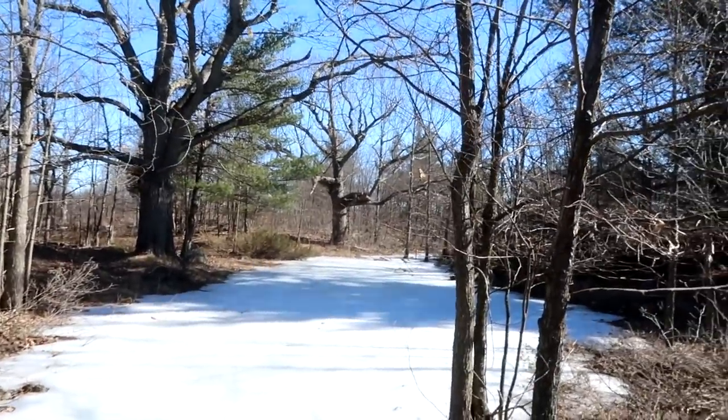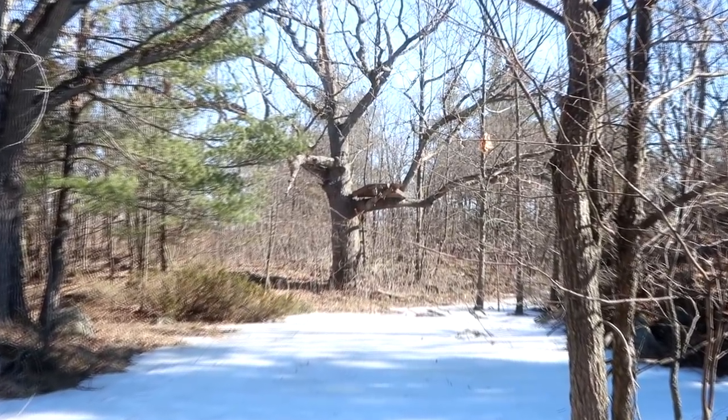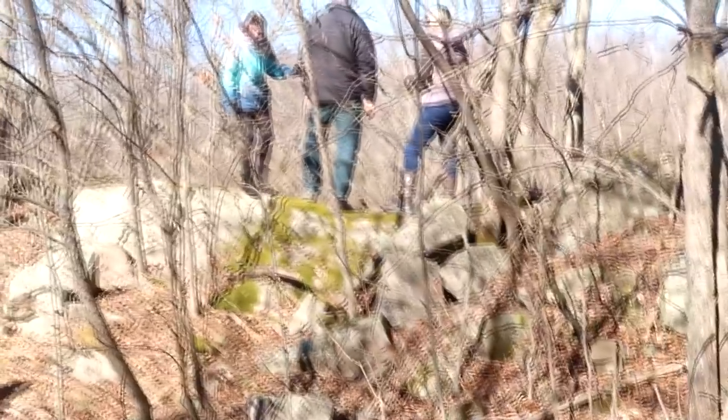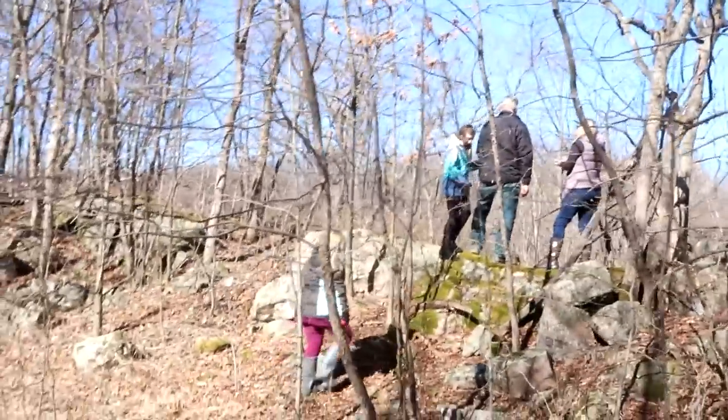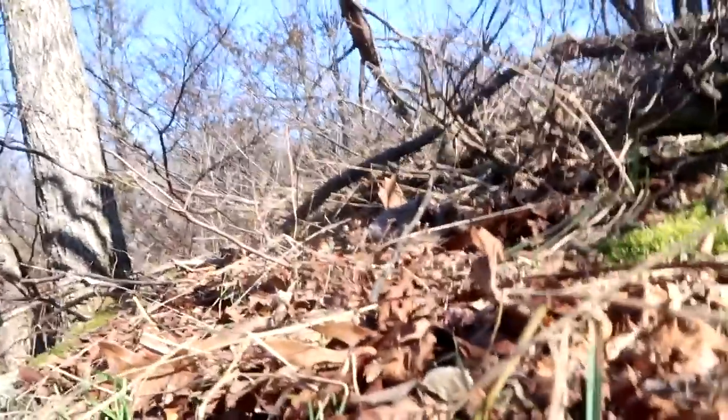Huge pond. We could go camping with our horse. Oh, look, there's a big fort up in that tree above the water. Of course, it does not look safe. So the property goes all the way back. Ow, attacked by burrs. Oh, I fell. Okay. I've fallen and I can't get up.